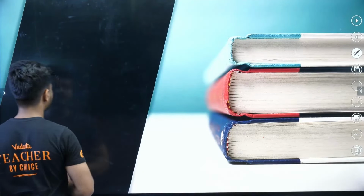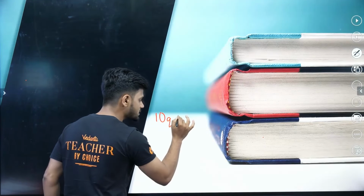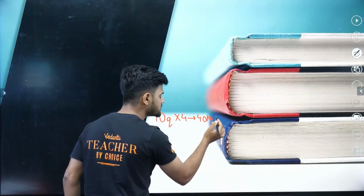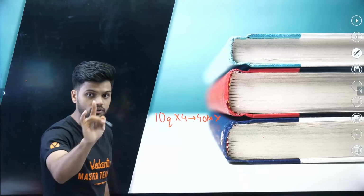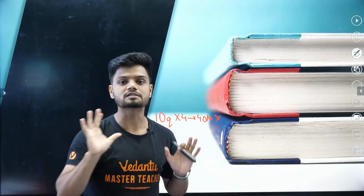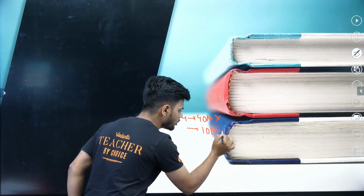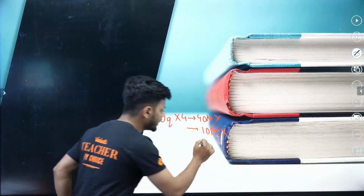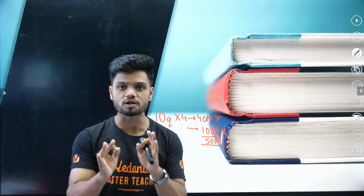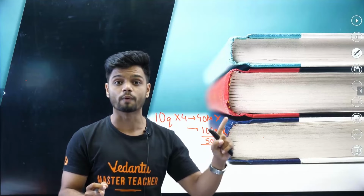On average, a student does 10 questions wrong. Each question is 4 marks, so 10 questions equates to 40 marks, which is being lost directly. 40 marks gone. And we also know that if you make one question wrong, 1 mark is lost. That is your negative marking. So indirectly, 10 marks are also lost because 10 questions are gone. That is a total of 50 marks, students. A total of 50 marks are lost if you do just 10 questions wrong out of 180 questions.